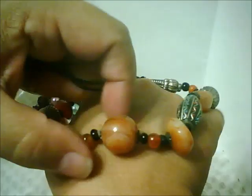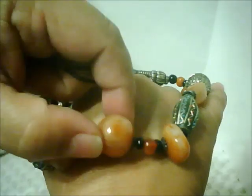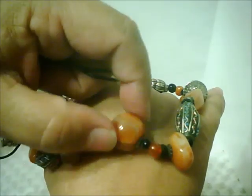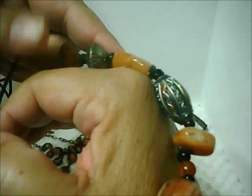So look at this beautiful line, what do we call that? Banded agate with the dome in the circle, and then just the variety of the color in the stones makes this amazing.